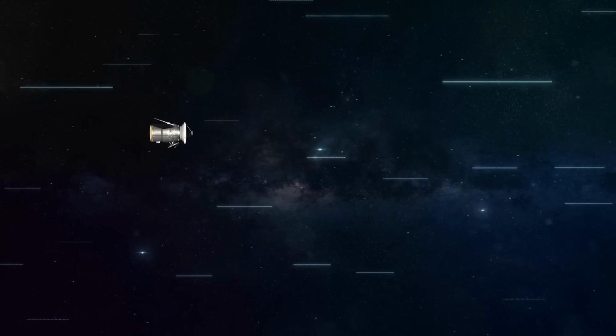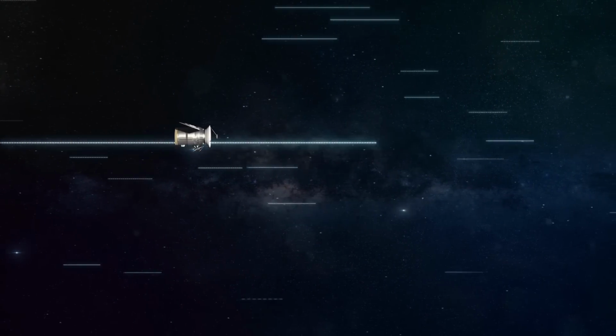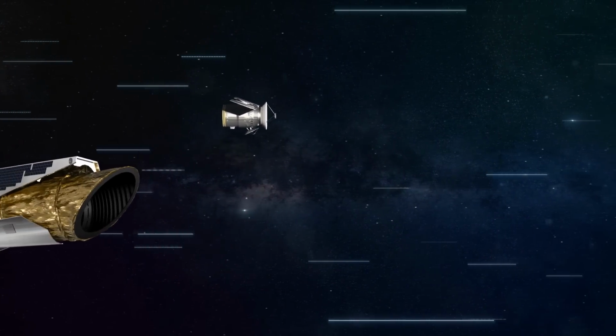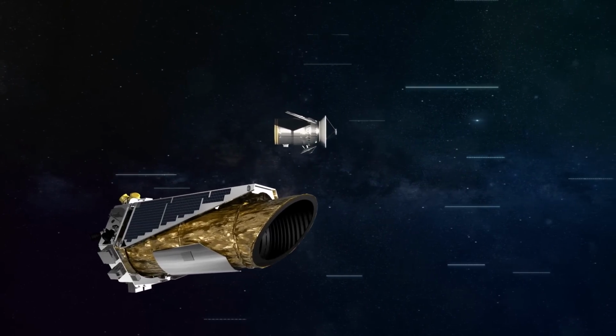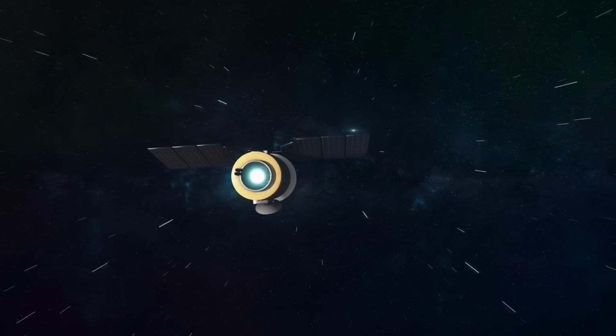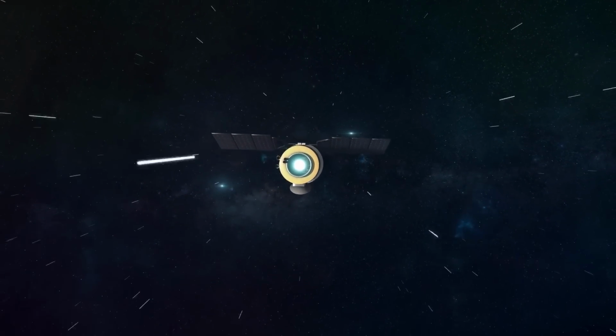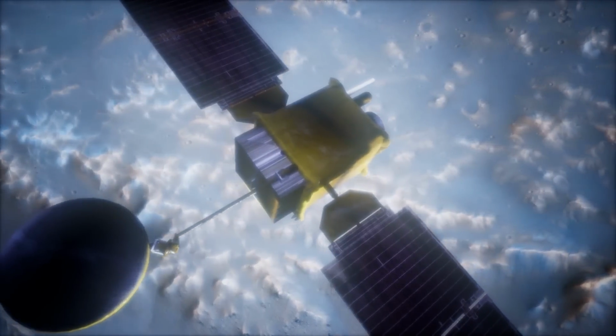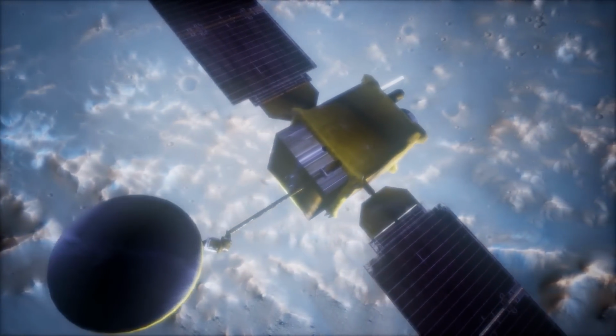NASA launched TESS because we already found over 5,000 planets orbiting other stars, mainly thanks to the Kepler telescope. But Kepler mostly found large planets, not necessarily like Earth. We decided to focus TESS on finding smaller Earth-like planets around nearby bright stars, making them easier to study with future telescopes.